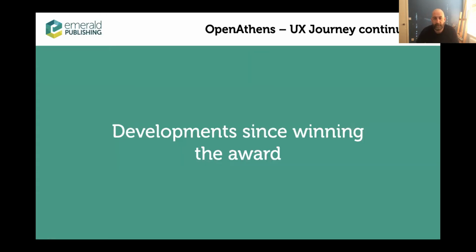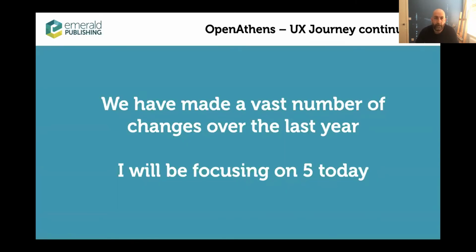So now I'd just like to move on to talk about some of the developments that we've put in place since winning the award. I'm sure you can imagine, with us releasing to the platform every 2 weeks, we have had a vast amount of changes over the last year. But today I'd just like to focus on 5 key areas.